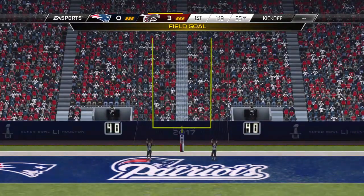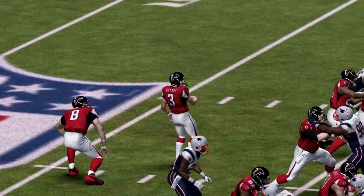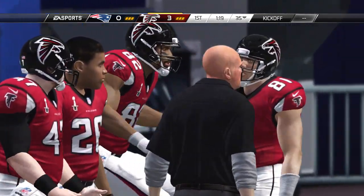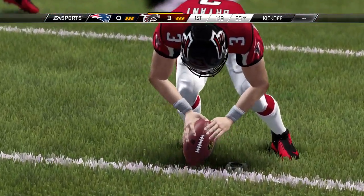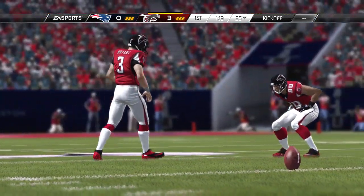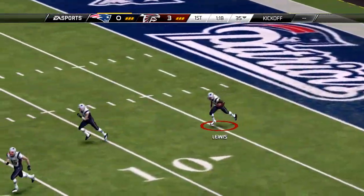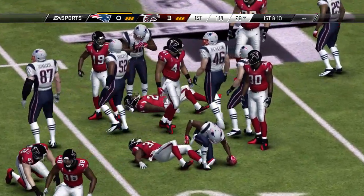And the kicker converts to give 3 points to his team. Yeah, you can never complain about getting the lead, but there's plenty of time left here. So I'm sure they still would have rather had a touchdown than just a field goal. And the kickoff team, they all appear set. And the run back is halted right around the 28 this time.